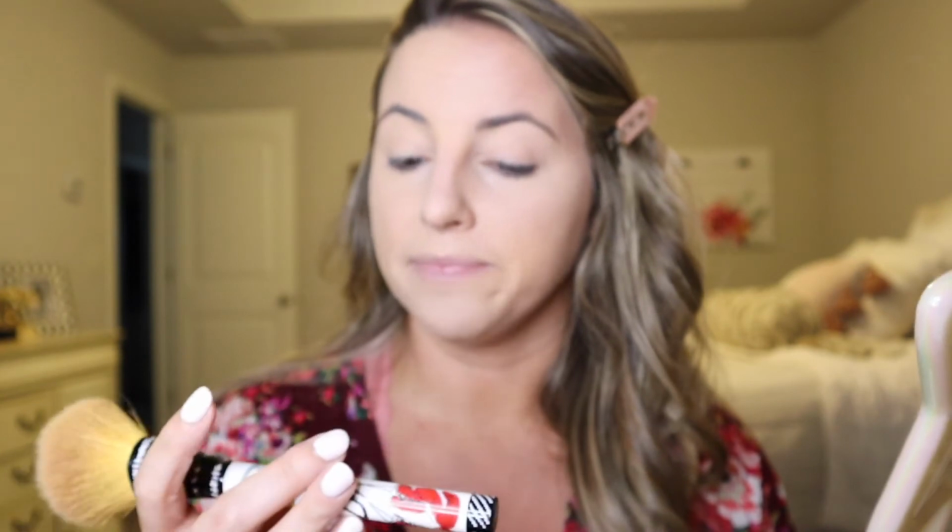So we're gonna go in with a brush that looks like this. It's a Target brush that I just have had forever and I just love it. But I'm gonna link some contouring brushes below for bronzer that you can use. So this is my preferred brush. I really wish I could tell you where I got it, like what package set I got it from, but it was years and years ago.